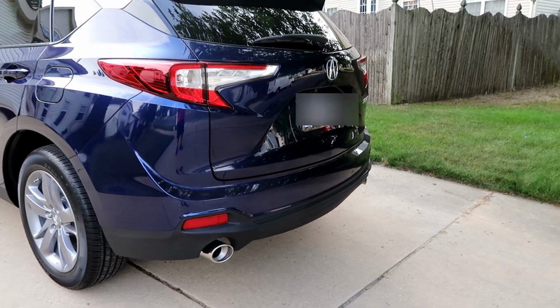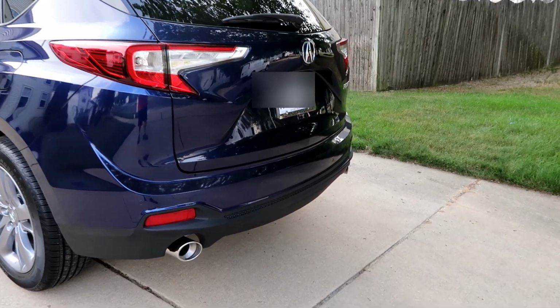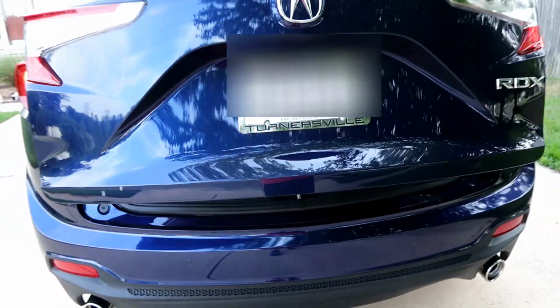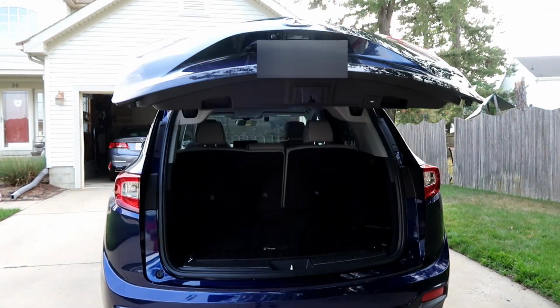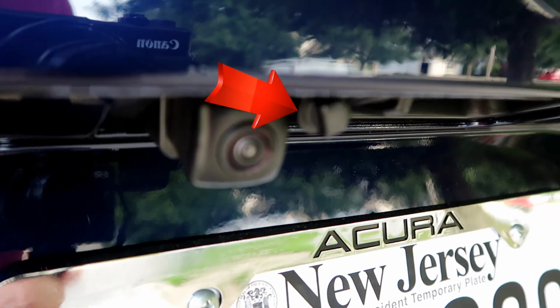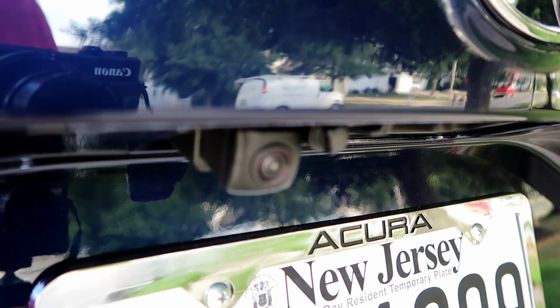You can now open the rear lift gate using your foot underneath the bumper. What you do need to do is a kicking motion under the bumper and not a swiping motion. So if you do a kick motion back and forward, you'll see the door will open. On the rear camera, there is now a little washer to clean the rear camera on the advanced model.